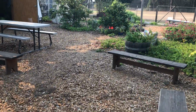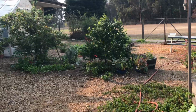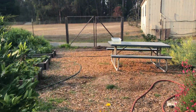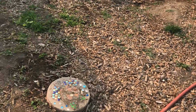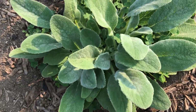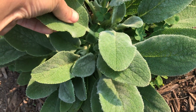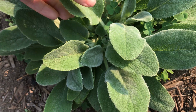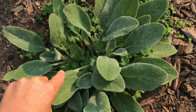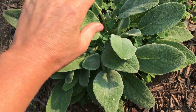I also walked by another plant that looks similar to the Jerusalem sage. Those kind of spear-like leaves reminded me of this plant. Similar-ish shape. Some of these are a little bit more of an oval, but same texture. And this plant is a volunteer. I didn't plant it, it just came up, and it is so soft.